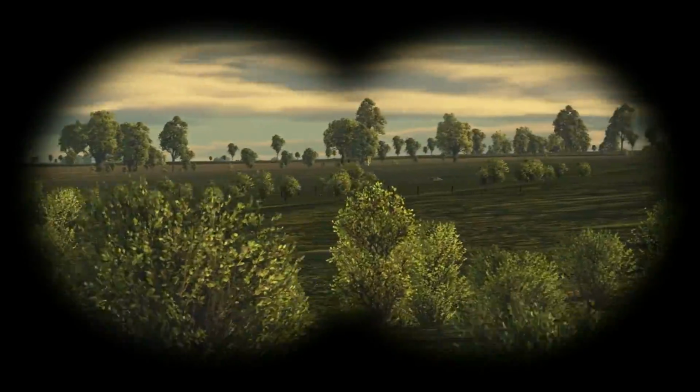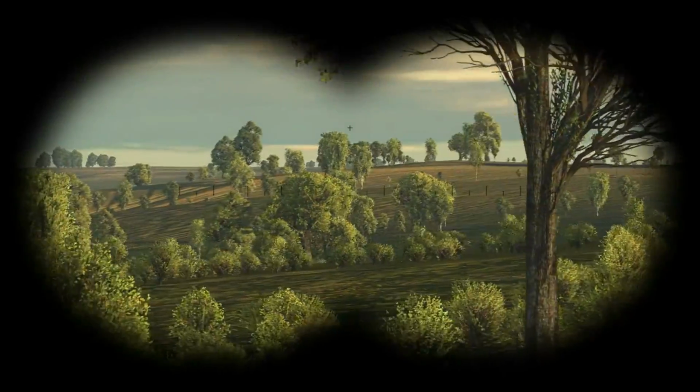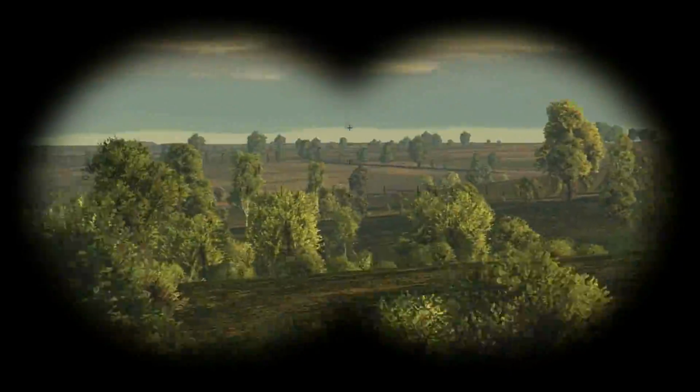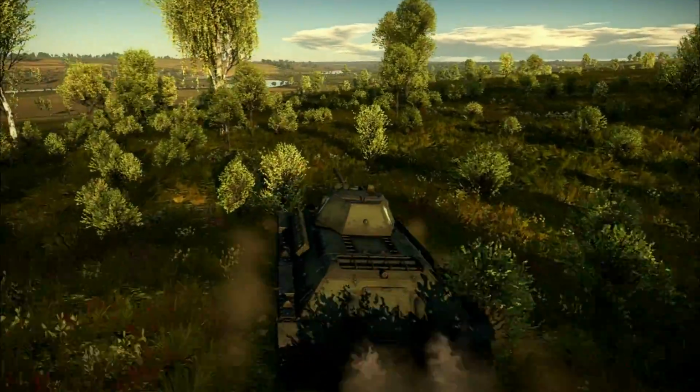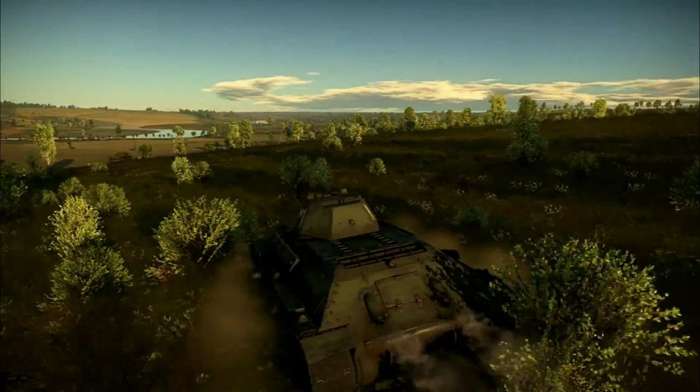Tribal class destroyers have been announced in War Thunder. This is obviously one of the steps that the Gaijin team talked about in their last post about ships, that they were looking at bringing in bigger ships. So what is a tribal class destroyer?